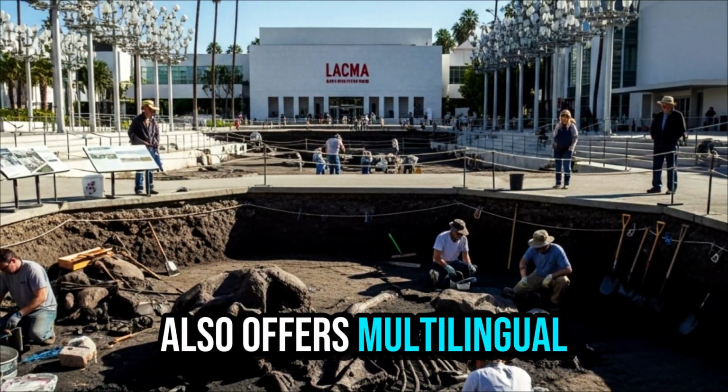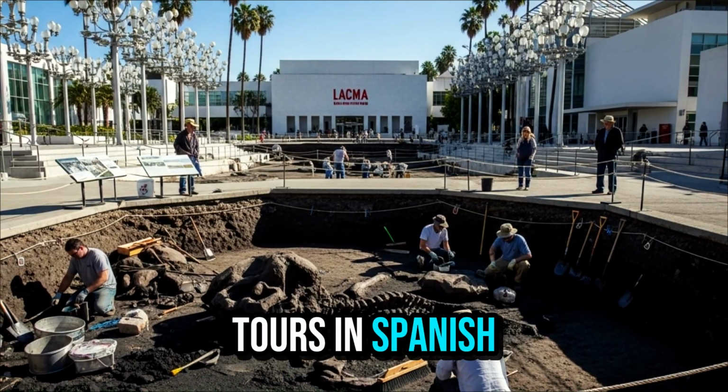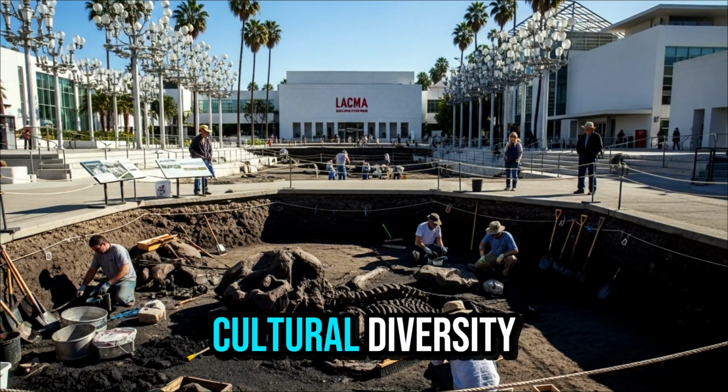LACMA also offers multilingual resources, including audio guides, exhibition texts, and tours in Spanish, Mandarin, and other languages spoken in Los Angeles, reflecting the city's cultural diversity.